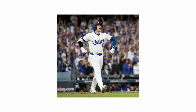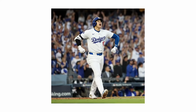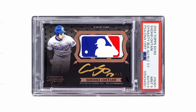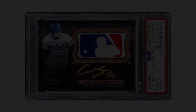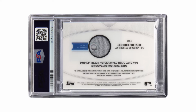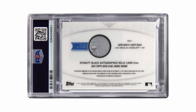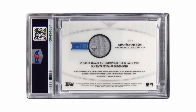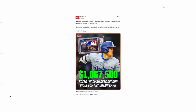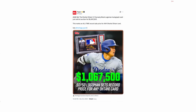Next up, a global superstar, it's Shohei Ohtani. In 2024, Topps released this one-of-one Dynasty 50/50 autographed relic card, and the hype was insane. It features a clean on-card signature and a piece of game-worn memorabilia, and as always with Topps Dynasty, the card is ultra-premium. The 50/50 theme is symbolic too, with the card tied to a 50-homer, 50-steal season. In March 2025, it sold for just over $1 million.